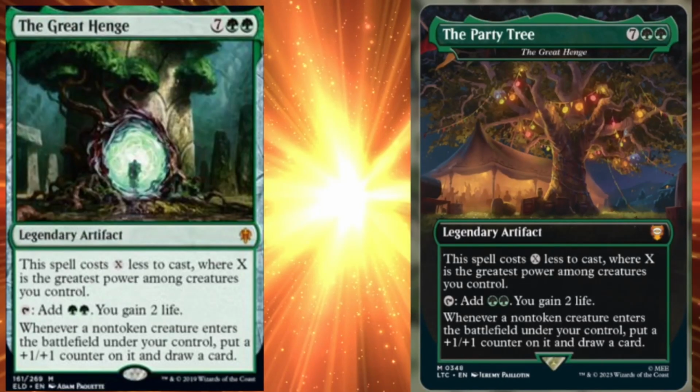They are interesting. So our first card, of course, this is like a box topper, and it's the Great Henge. And of course they have the party tree there. You can see it on the screen in front of you. But when I looked at this card, I knew it was coming back around. I had mentioned it to people on my Patreon, the Discord, and I'd said this, they've got to reprint it soon. The price is too high.